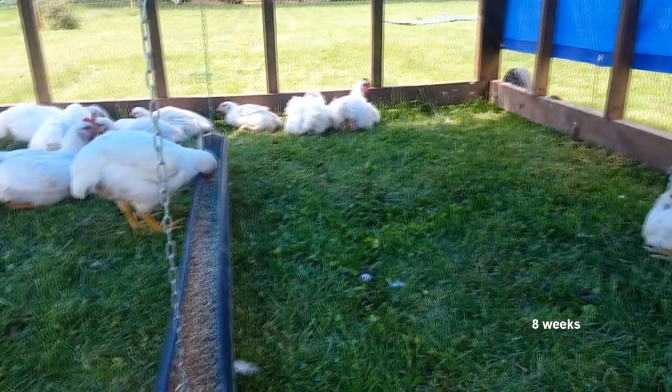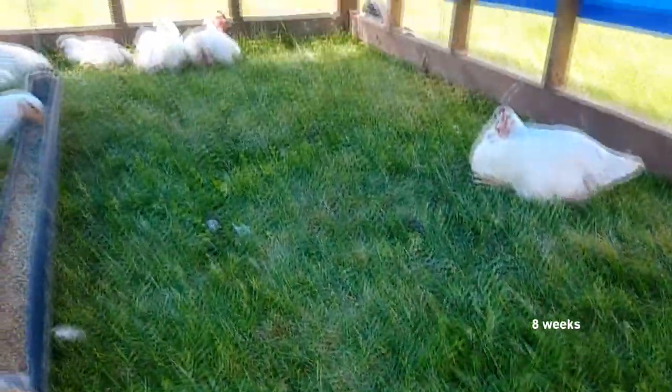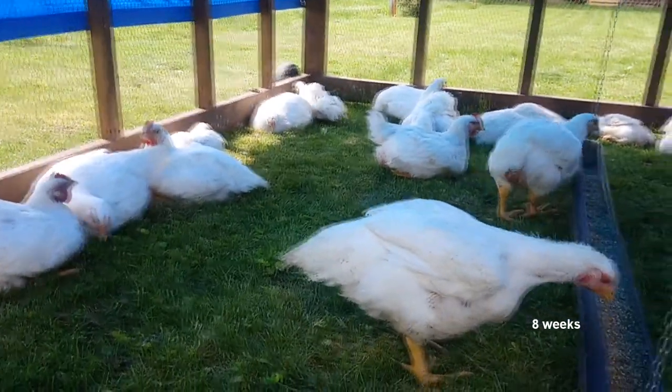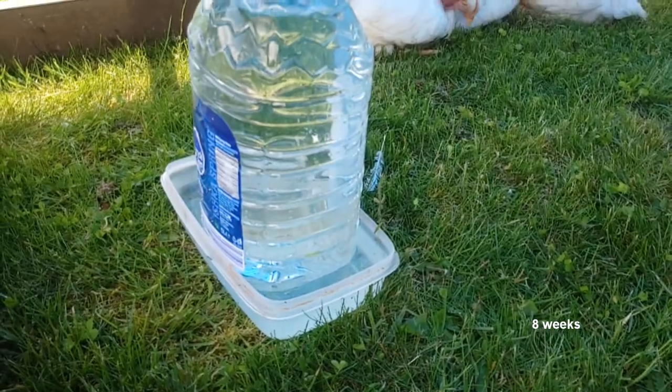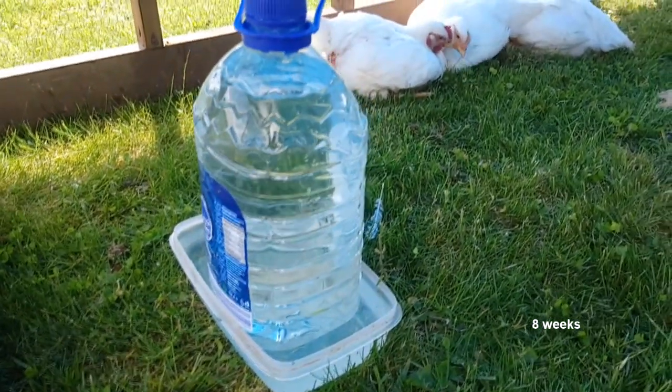Where it's coming from, we don't know. Could be because of some toxic plant. We are not sure. Last year was okay. We didn't have such a problem. Could be stale water, but we did change bottles today. So could be something in the water.